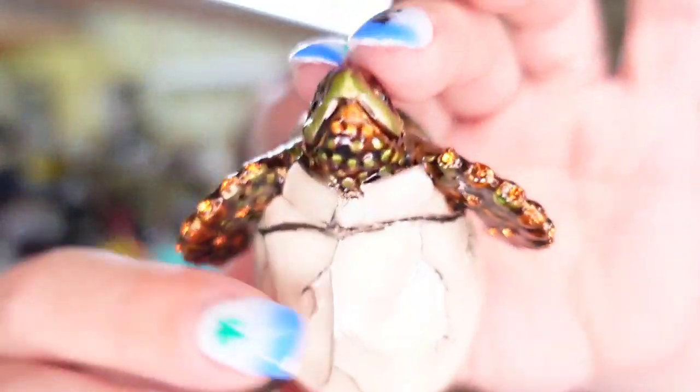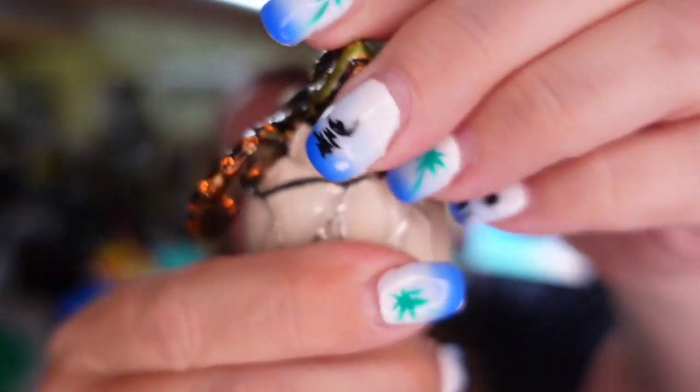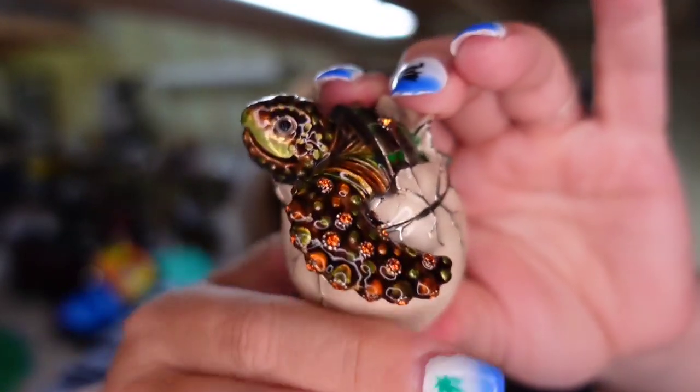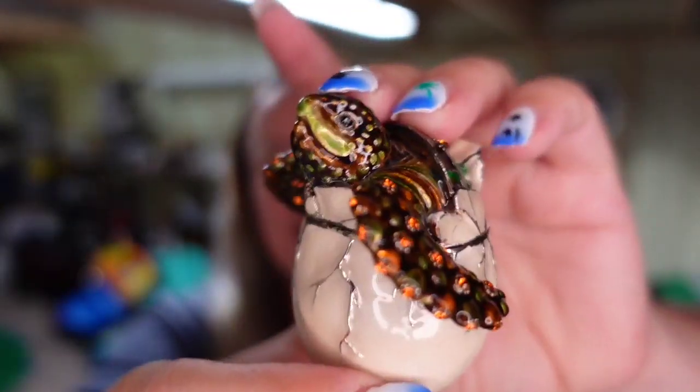I really love this. I really thought about keeping it. It's a little turtle coming out of the egg. It is a trinket box. Super cute. It's got the magnifier there. Really, really cute. This one I paid less than $5 for in a trinket box lot, and it sold for $18.88 in under 2 months, making it about a $10 profit.